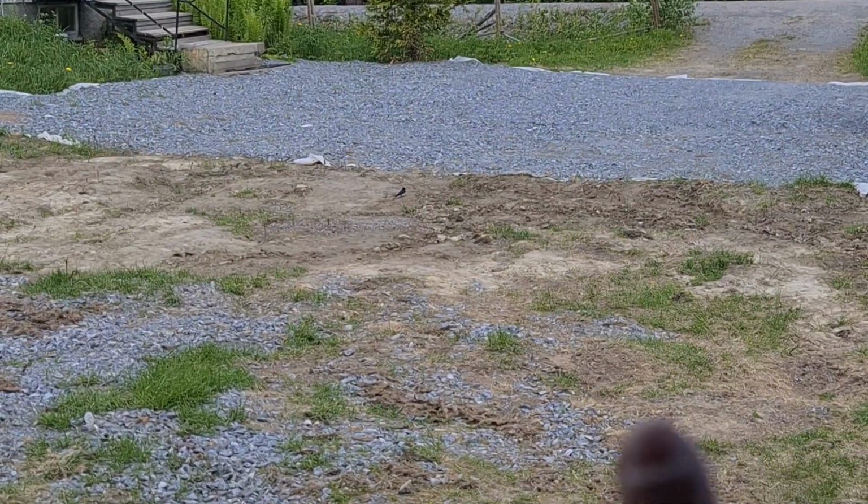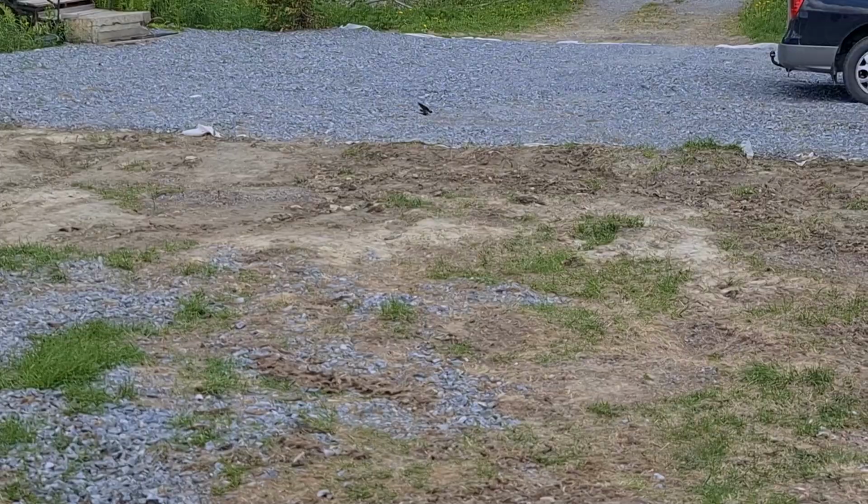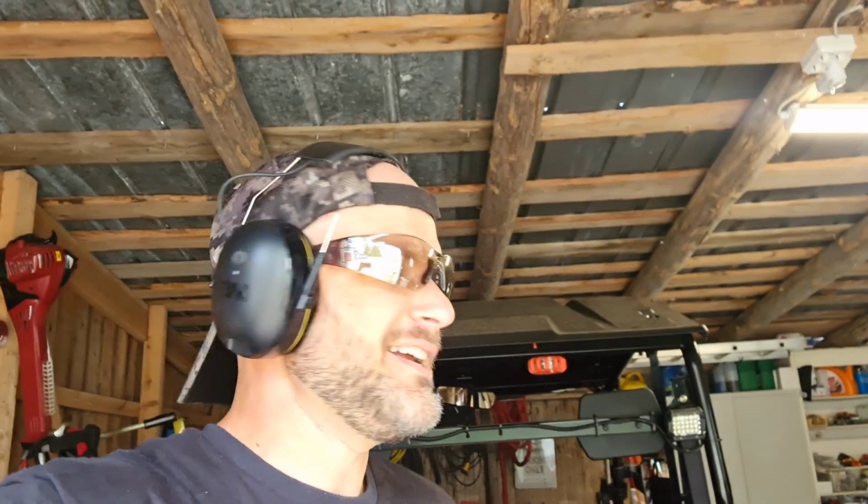Speaking of flying things, that guy over there, every time I go into the barn, I have a bird flying at my face. So they've made a nest in here, which is totally cool, and I like it. It's really cool that they do it, but you just have to prepare yourself. Like every time you walk in, there's this thing that flies towards your face and out the door. And yeah, things to get used to.